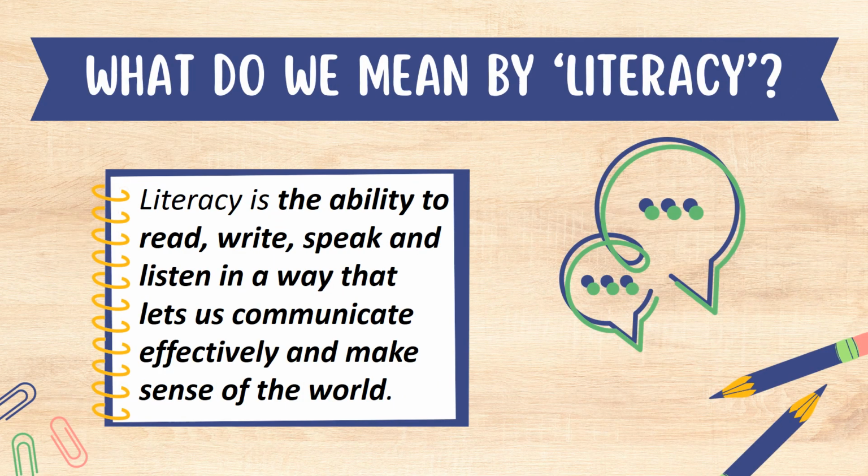What do we mean by literacy? So literacy is defined as the ability to read, write, speak and listen in a way that lets us communicate effectively and make sense of the world. It's therefore crucial not only in all subjects across the school curriculum, but in daily life. We use literacy constantly on a daily basis, perhaps without realising a lot of the time. Things like reading bus timetables, booking holidays, reading medicine labels, these are all forms of literacy. So that makes it one of the most important skills for pupils to develop and improve, and the aim of this presentation is to give you effective strategies to help to do that.